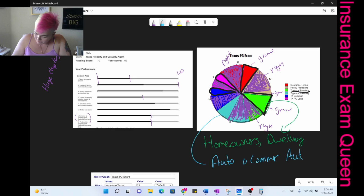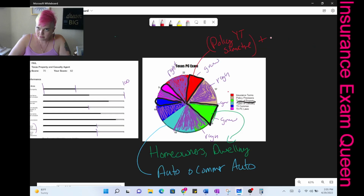And then for this whole chapter, it's like everything in here. There's not one specific thing, but I did have a YouTube video called Policy Structure, and that one will answer. I'm not saying this is the only thing you should study from that chapter. Study all of it. I just happen to have a YouTube video on policy structure, but also my general insurance terms chapter would fit for that as well. So on my YouTube channel, look for the policy structure video plus the general terms, and that will help you with that chapter.